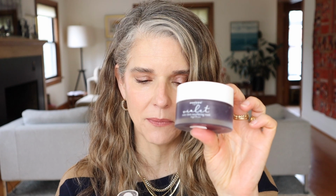But the ones that I'm going to be focusing on here today are the Violet AHA and BHA resurfacing mask, as well as the Otopia cream cleanser. So let's talk about Violet first. This is such a gentle resurfacing mask. I mean, I just want to say that resurfacing sounds so aggressive, but this could not be more gentle.